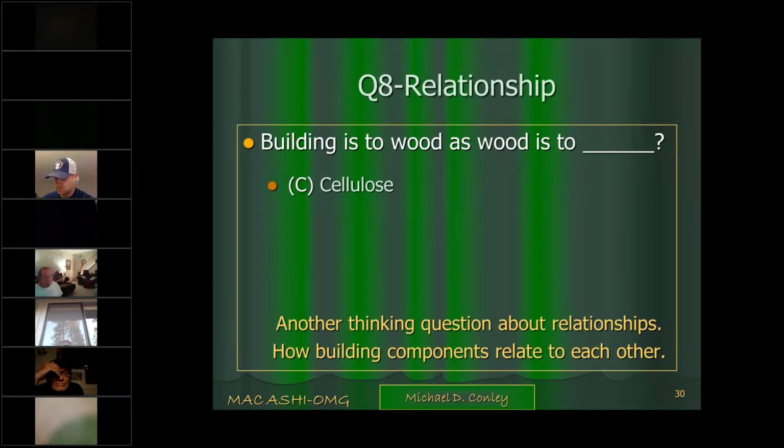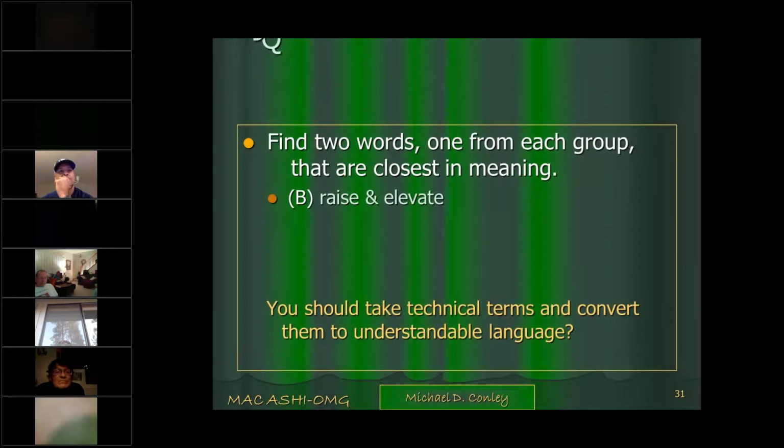Building is to wood as wood is to cellulose. Another thinking question about relationships, how building components relate to each other. Two words from each group that are closest in meaning: raise and elevate. You should take technical terms and convert them to understandable language in your report.